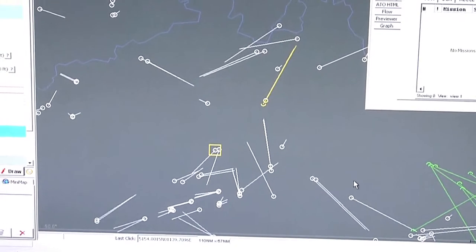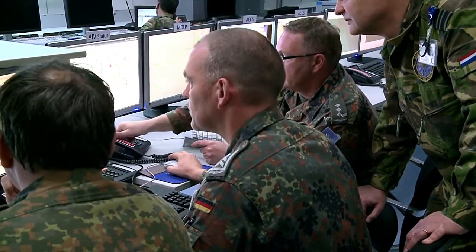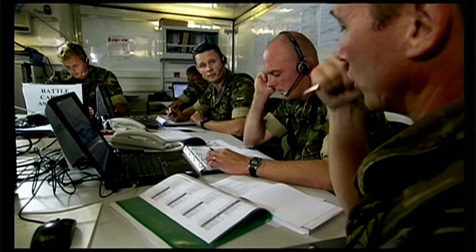I see missile defense is just an extra tool in addition to the other tools that we have to defend ourselves if needed. NATO ballistic missile defense is not directed against any specific country.